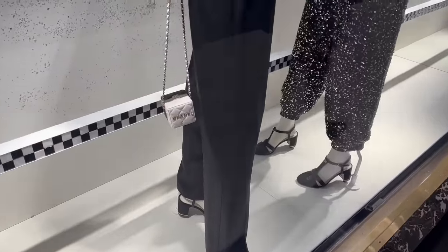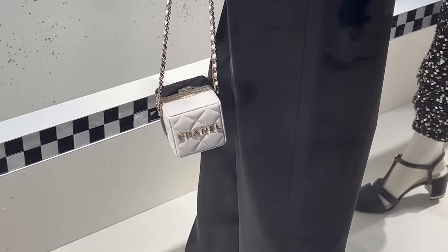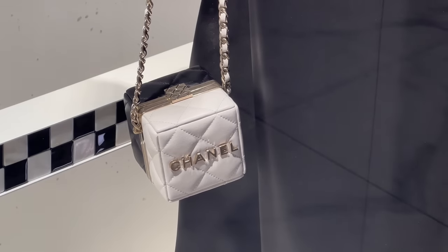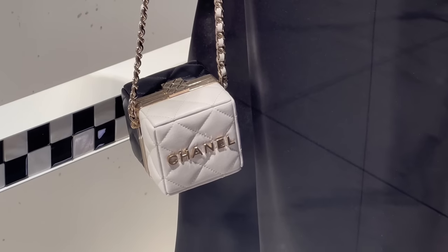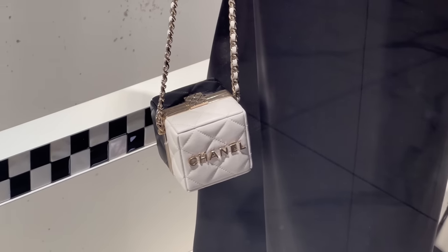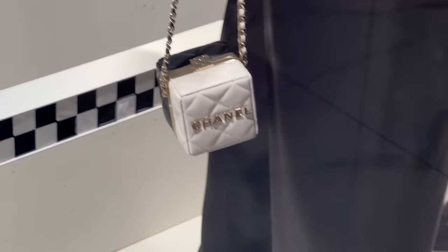This is one of the mini bags that I actually really like. This black and white one, I believe it comes in a few other colors. It's 3,900, quite pricey, but it's such a special little bag. If they have it inside, I'm gonna try it on and show you how it looks on.